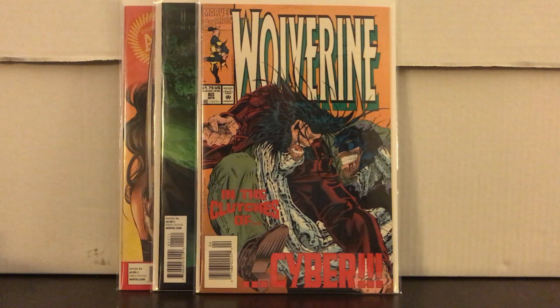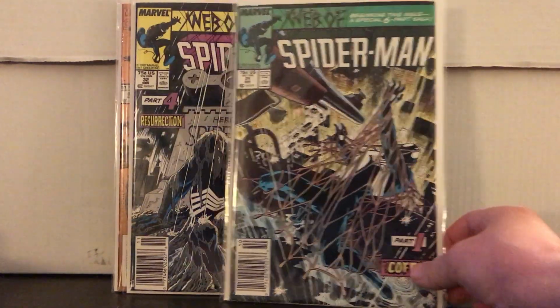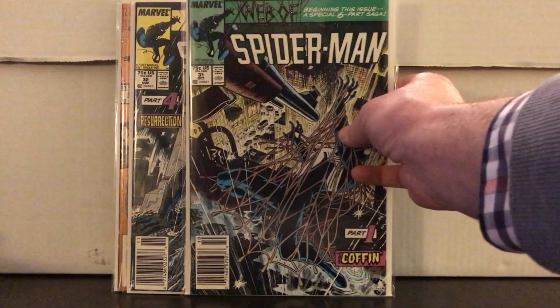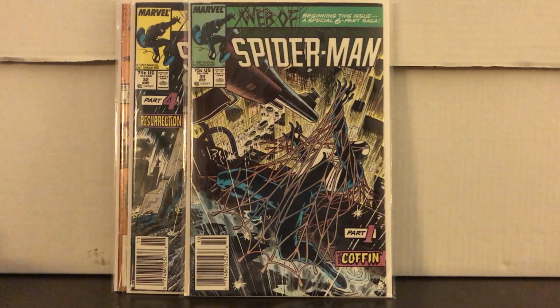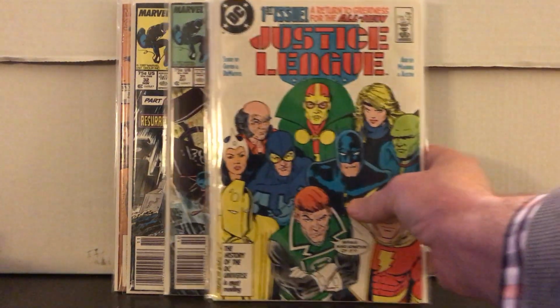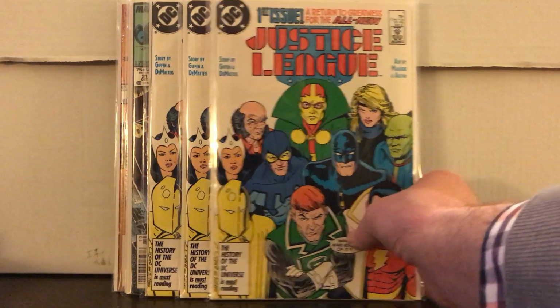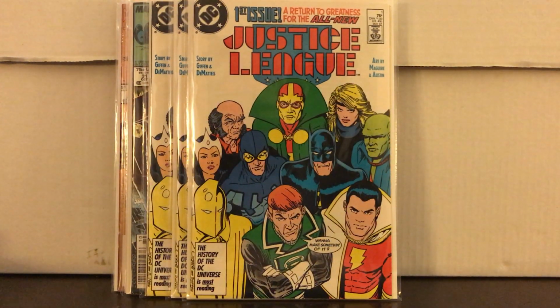These ones were really nice. Well, this is a pretty nice find, each for 75 cents each. Web of Spider-Man 31 and 32, classic cover number 32, Craven Hunt, and they're newsstands for 75 cents each. Pretty high grade. Did find they had a nice little stack of these. Justice League number 1 for $1.50. These were the nicest copies, and those are real high grade. It's just a touch of spine roll, otherwise really nice.